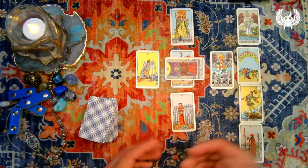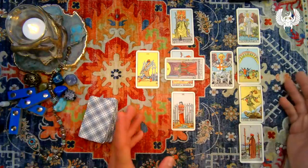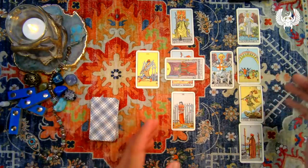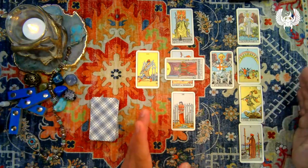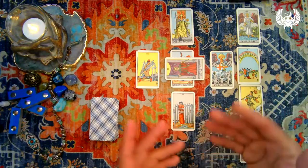Oof, that was a lot, right? So through this personal reading, I hope I was able to illustrate in a deep dive how to use this spread. There's more to it. If you dive deeper, you're going to be able to uncover a lot of underlying relationships and meanings and messages.